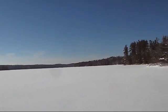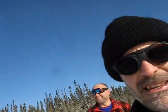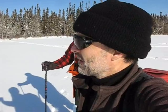Going on a day snowshoe hike to check out some other campsites on this lake, and just to cover some ground and maybe do lunch and a boil up later on. Beautiful day.